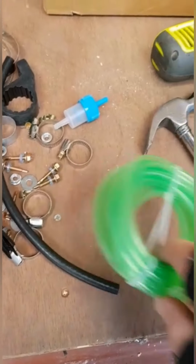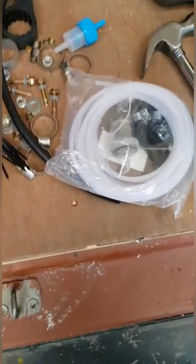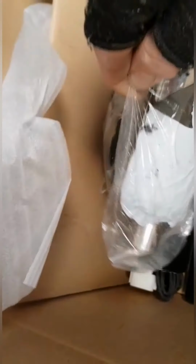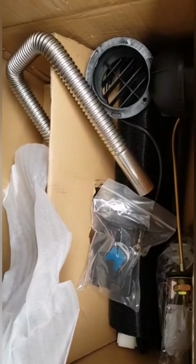Like I said, ditch that for that. Apparently it's a better fuel filter as well. So, and then in the box: exhaust pipe, vents, fresh air pipe, internal pipe work. Muffler! Said muffler. Yeah. And that's a pipe if you want to go into your fuel tank, but I don't really want to do that. So yeah, let's bolt some stuff together and see what happens.